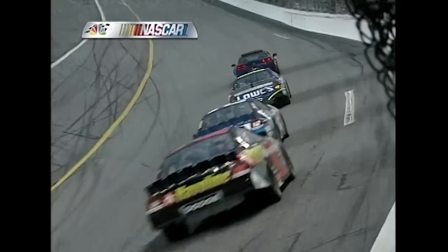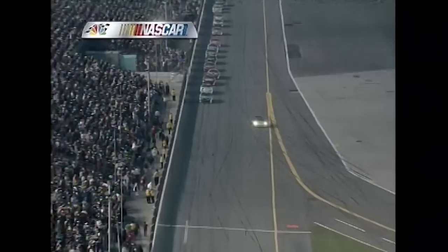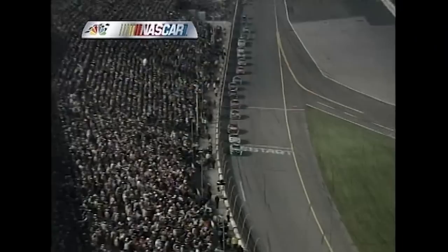The first four cars. Checkered, watch the 48. You know what he did halfway. Johnson has never won the Daytona 500. Earnhardt in fifth has, but he wants it just as badly as those four. Ready. Green flag. Two laps to go.